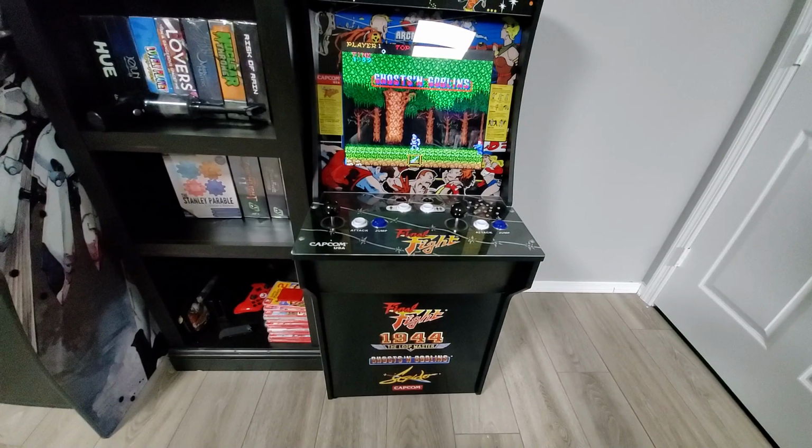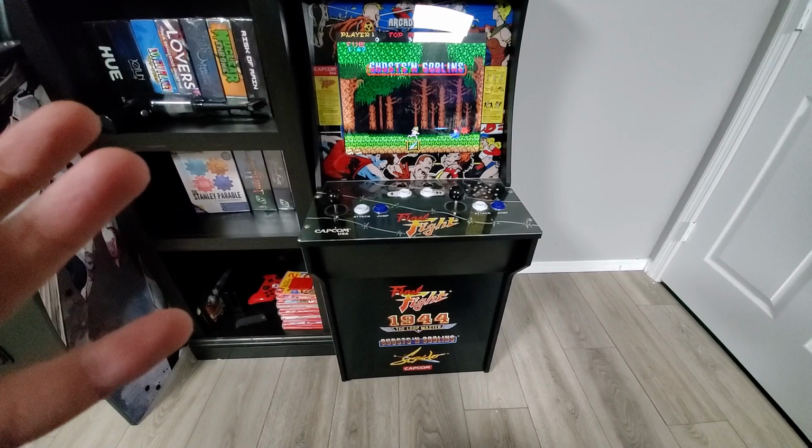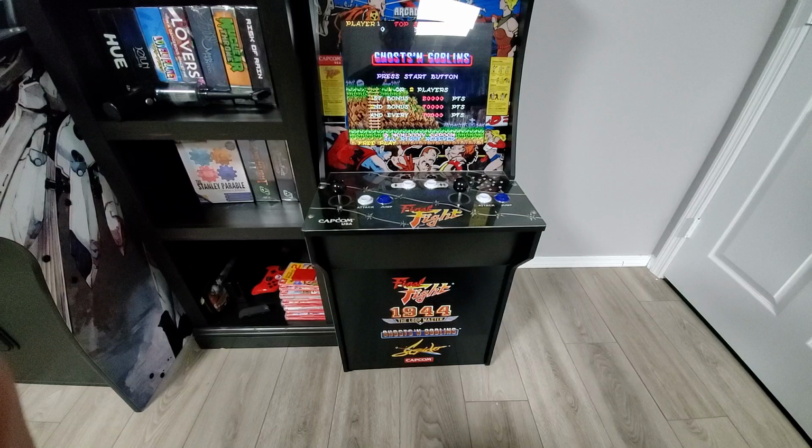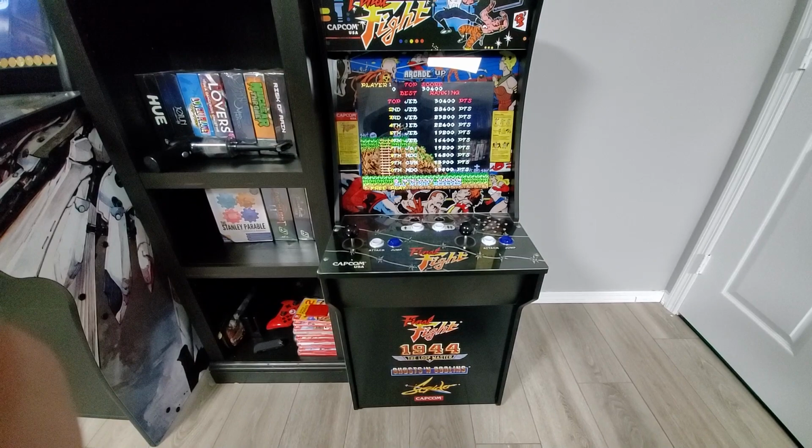And my 8-year-old daughter loves this thing. She plays Final Fight and 1944 all the time. She doesn't really like Ghosts and Goblins, and she doesn't like Strider. But she loves Final Fight and 1944. I'm proud of her for doing it. And it's fun. I've enjoyed it as well. I played it with my friend. I was able to one-credit clear 1944 and do fairly well in Final Fight. Ghosts and Goblins, that's another story.